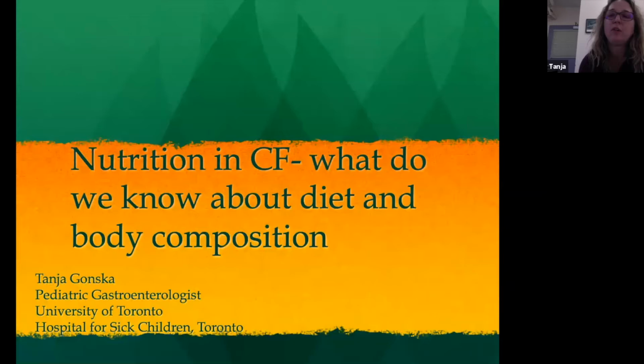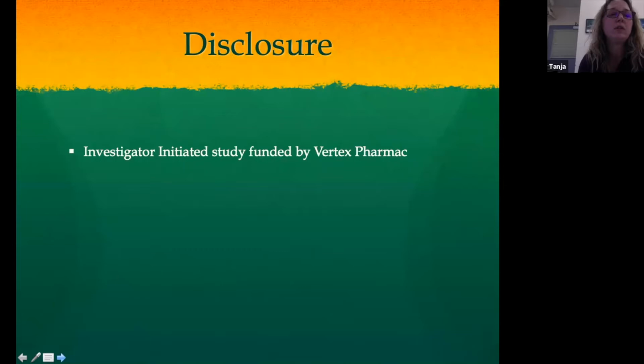The idea is to give you an overview of where we come from in CF with research and clinical research, and where things are probably heading. I have to disclose that I received funding from Vertex for an observational study that I initiated.